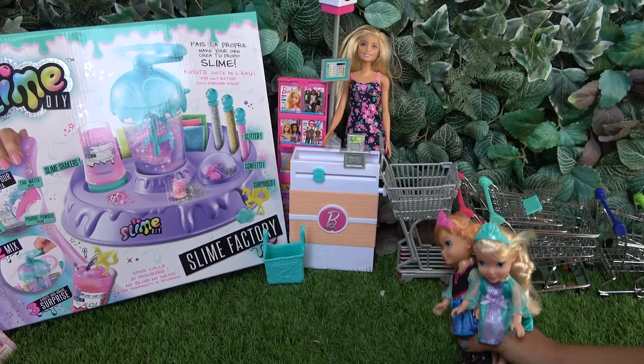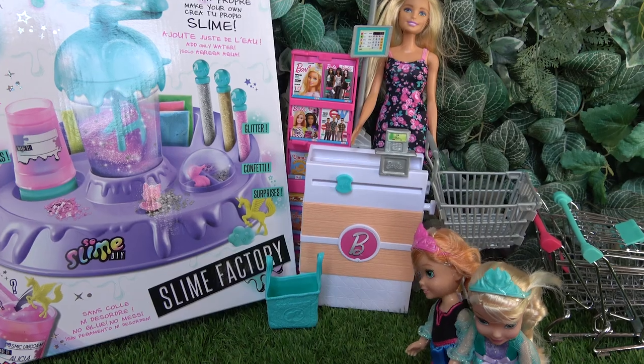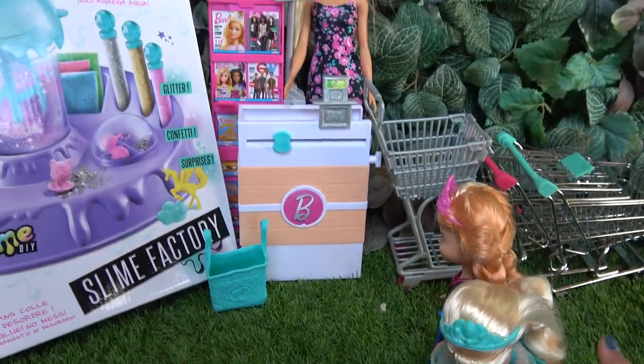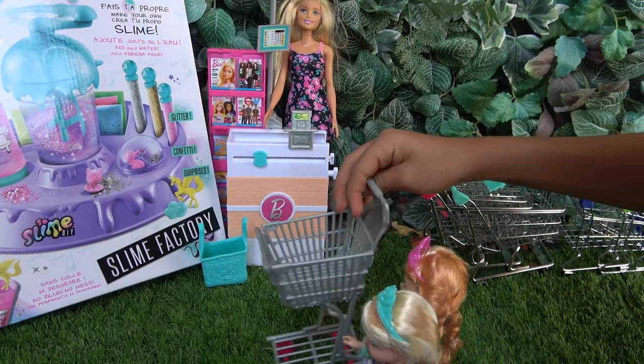Hi girls, welcome to my slime store. Would you like to buy something? Yeah, actually, we came here because we have extra pocket money. Cool, okay, grab a basket and you can start looking at the slimes.